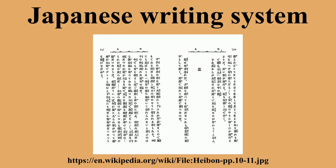The modern Japanese writing system is a combination of three character types: logographic kanji, which are adopted Chinese characters, syllabic kana, and the Latin script alphabet Rōmaji. Kana itself consists of a pair of syllabaries: hiragana, used primarily for native and naturalized Japanese words and grammatical elements, and katakana, used primarily for foreign words and names, loanwords, onomatopoeia, scientific names, and sometimes for emphasis.